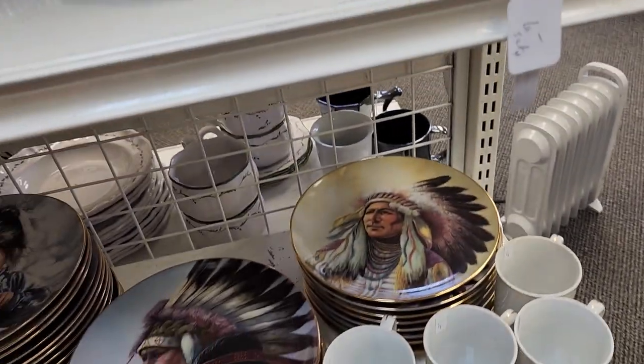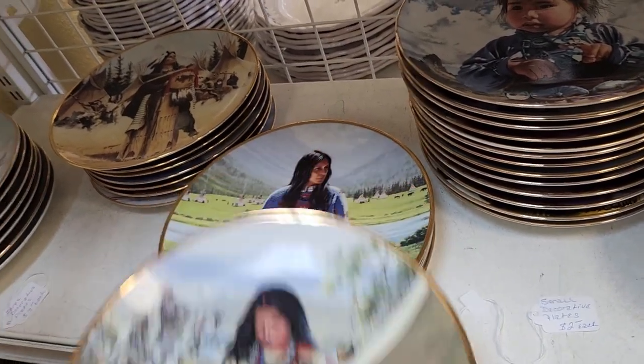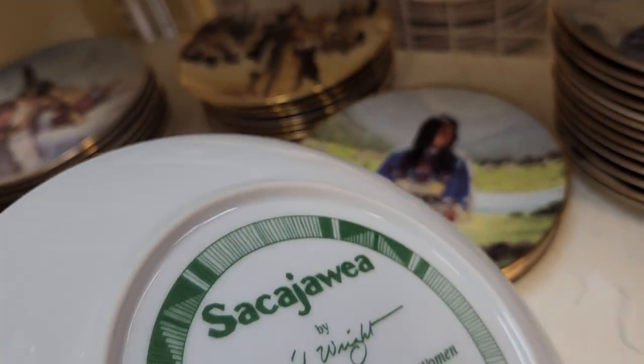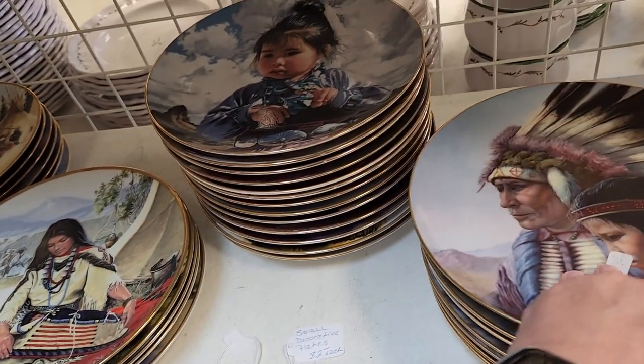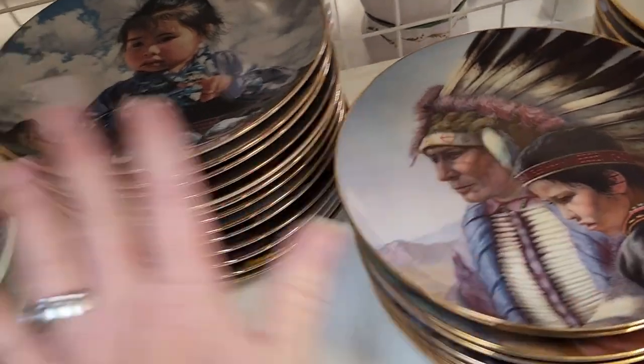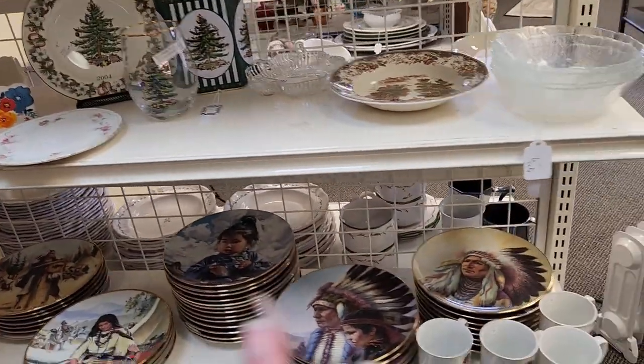And then these are Spode. The ones before that were Pioneer Woman. And tomorrow I will do a video of going through each and every one of these Indian plates. They're all named and or signed and numbered. And they're not all David Wright. Some of them are Paleos and Perillo, I'm sorry. And they're all numbered, and I will go through each and every one of them and show you all 45 of them in tomorrow's video. Hopefully my video will have sound. And so I am out of time, but stick around for tomorrow's video.